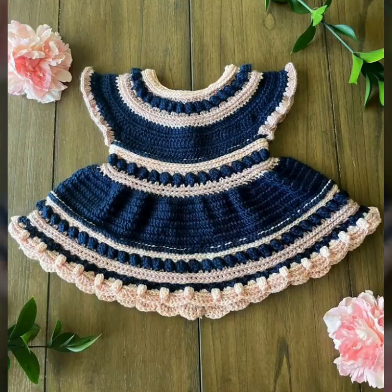Gorgeous and stylish, you will see in this video stylish crochet baby girls frocks designs.